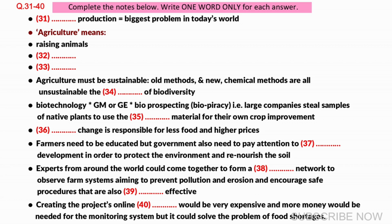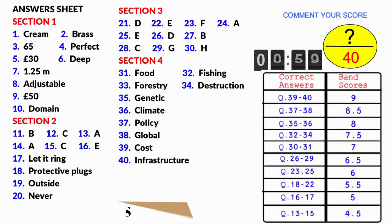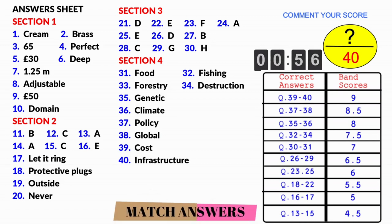That is the end of part 4. You now have half a minute to check your answers. That is the end of the listening test. In the IELTS test, you will now have 10 minutes to transfer your answers to the answer sheet.